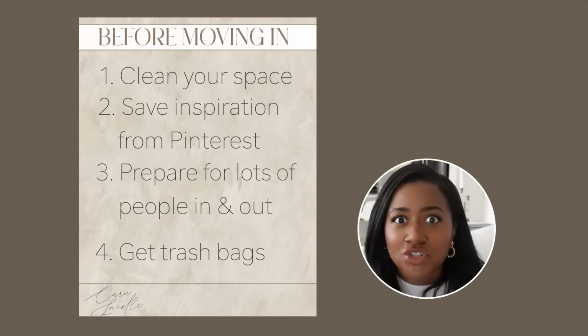You just need a bunch of trash bags. I remember using that in the beginning like crazy. So that is kind of before you move in, just kind of wrapping your head around it, familiarizing yourself with what to expect.